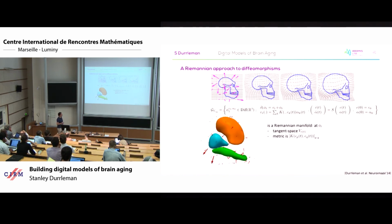So classically, in the work that's been developed mostly by Alain, Michael Miller, and many collaborators, you have no constraint here on the structure of the velocity field. You just assume it to be in a reproducing kernel Hilbert space. In that case, G behaves more like an infinite dimensional Lie group. And by restricting this V to be in a finite dimensional subset of the RKHS, this makes G now a Riemannian manifold, which is much more convenient to include into our statistical modeling. And so at each point along the geodesic, the tangent space here is a finite dimensional subspace of this V. And the metric is given by this matrix, which is the kernel with all different pairs of control points.